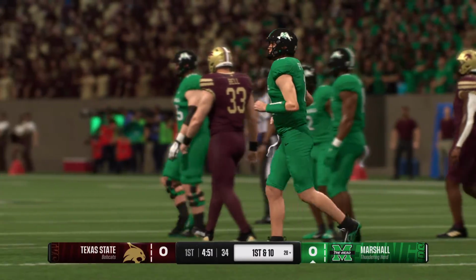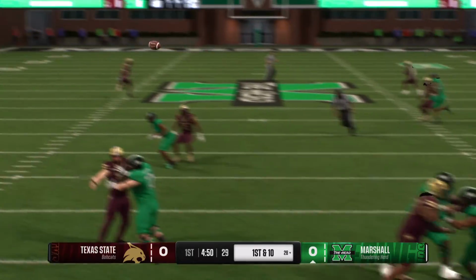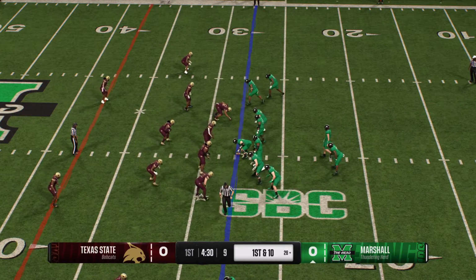It's so important to know where you are on the field. Great job, great hands, great awareness. Make sure you get that grab, possess the ball, and get that foot in bounds. Now on first down from the 28.